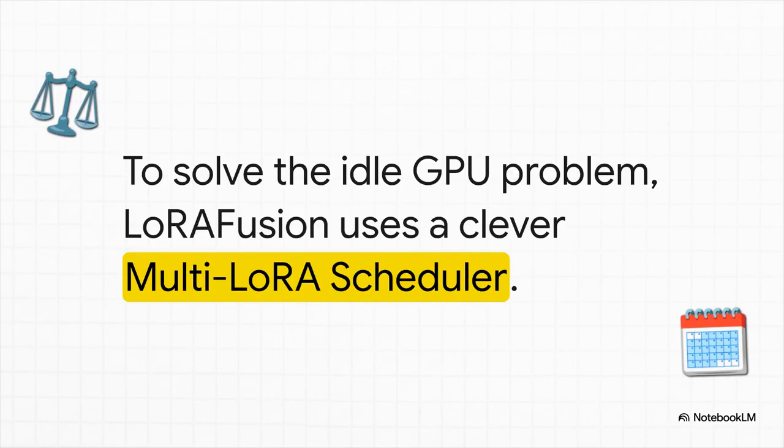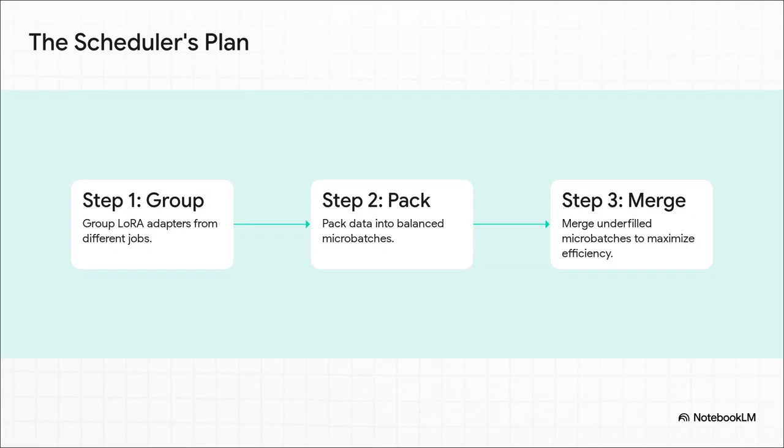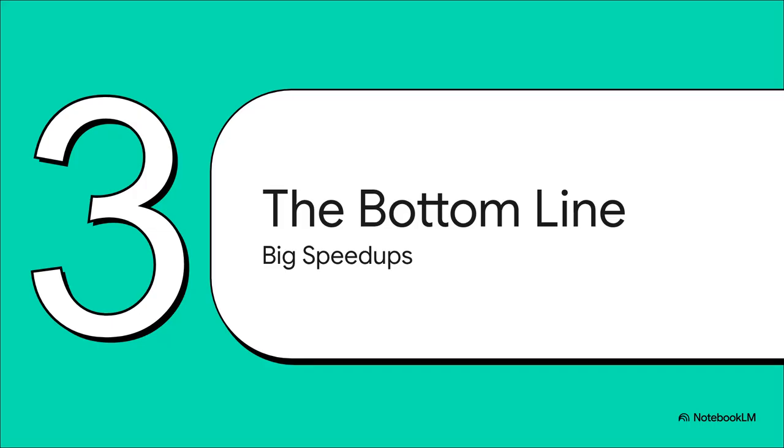All right, now for that second problem, those lazy GPUs just waiting around. To fix this, LoRAFusion introduces a component called the multi-LoRA scheduler. You can think of this like a hyper-intelligent warehouse manager. The scheduler looks at multiple different LoRA training jobs all at once. It then strategically packs the data from all of them together into these things called microbatches, making absolutely sure that each GPU gets a perfectly balanced mix of long and short sequences. It even has a final step to merge any leftover bits and pieces to make sure zero GPU power goes to waste.